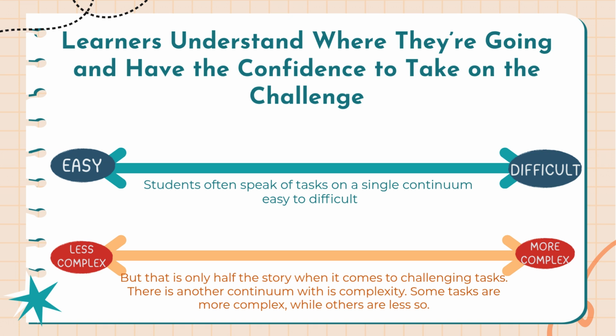The terms difficulty and complexity seem to be used interchangeably, but in fact, they are two different concepts. Difficulty is a measure of the amount of effort, time, or work needed, while complexity is a measure of the number of cognitive steps or potential outcomes. The tasks we design for students should balance difficulty and complexity.